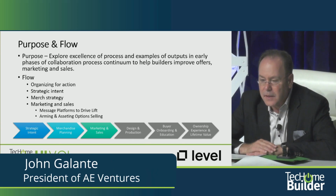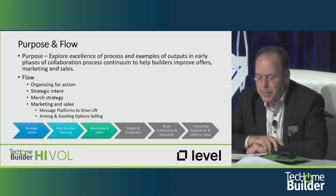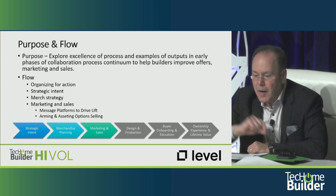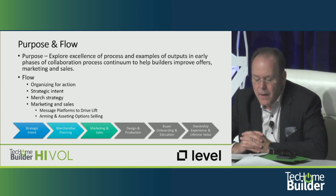Let's get into this session. The purpose here is to explore excellence of process and examples of outputs in early phases of the collaboration process continuum. So that's the first three chevrons here in the process continuum: strategic intent, merchandise planning, marketing, and sales. We'll also talk about how you organize for action on technology in addition to those three chevrons.